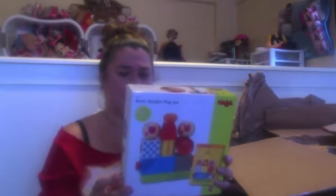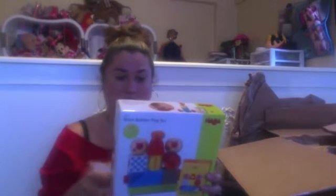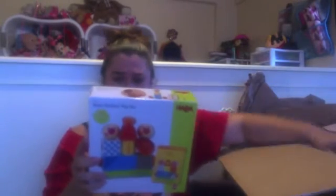My next product here is the Brain Builder Peg Set. And this is where they'll learn about patterns and how to build, kind of like a Legos type of product. It has different levels as well, from easy to hard, so it should be able to grow with your child. It looks very interesting. It says it encourages cognitive development, cause and effect, and creativity. It should be interesting.